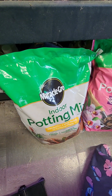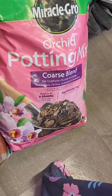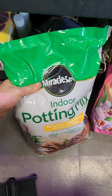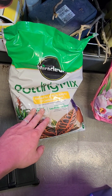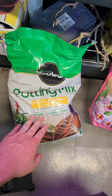So today we're going to be using indoor potting mix and orchid potting mix. This stuff's just going to be a little layer on top for the isopods, and this stuff I use in all my cages because most of the plants in the cages are indoor plants. So this doesn't have any extra chemicals or minerals in it, so it's non-harmful to the reptiles.